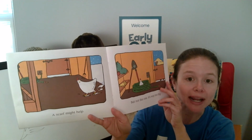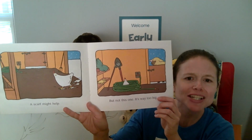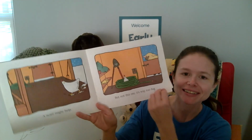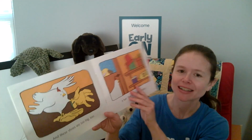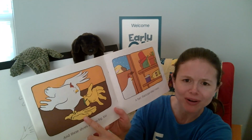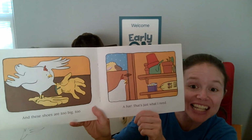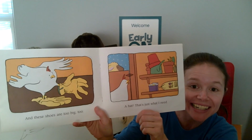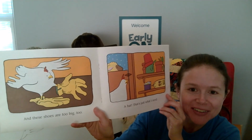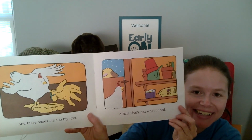A scarf might help, but this one is way too big. And these shoes are too big too. A hat. That's what I need. Do you see the hat in the picture? What is Minerva Louise going to put on her head?